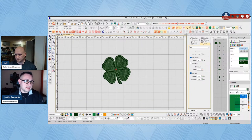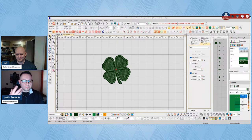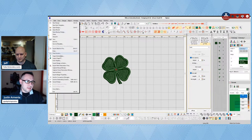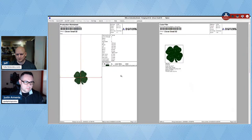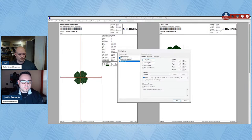The first way, maybe the easiest way if you're not worrying about an actual garment for the background, is you could just save a PDF for the customer. That way you can just go ahead and go to print preview. What that's going to do is call up a screen that gives you options as far as information you want on that cover screen. There's an option where you can upload your company logo so you can have it on the PDF in the corner there.